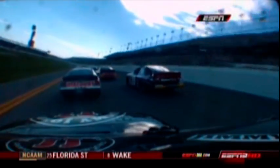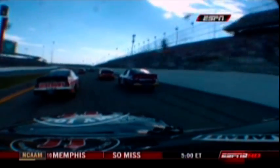Kevin Harvick on board. You'll see what he saw when it all broke loose right in front of him. Spin in front of you, go high, stay in it. All right, watch it. Back out.